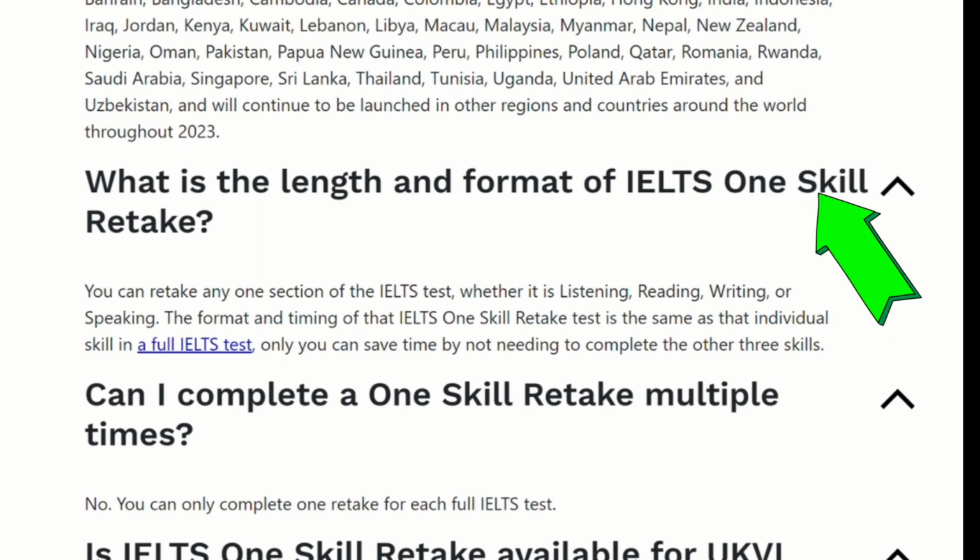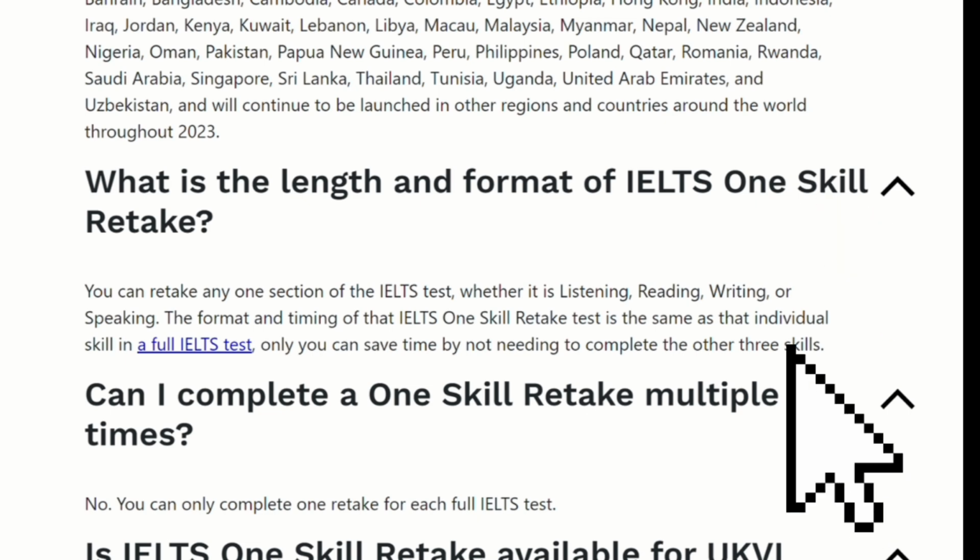Next question commonly asked is, what is the length and format of IELTS One Skill Retake? So it says you can retake any one session of the IELTS test, whether it is listening, reading, writing, or speaking. The format and timing of that IELTS One Skill Retake test is the same as that individual skill in a full IELTS test, only you can save time by not needing to complete the other three skills.